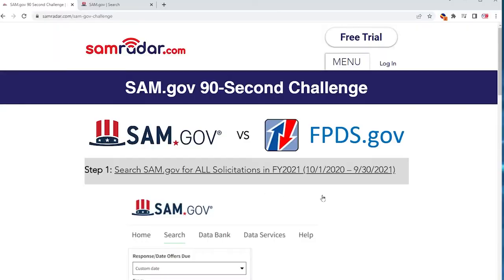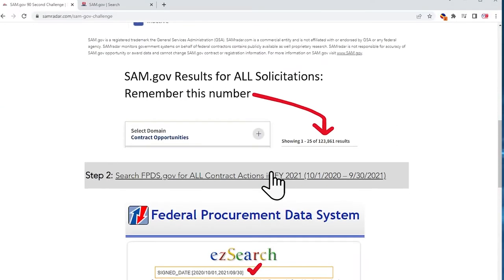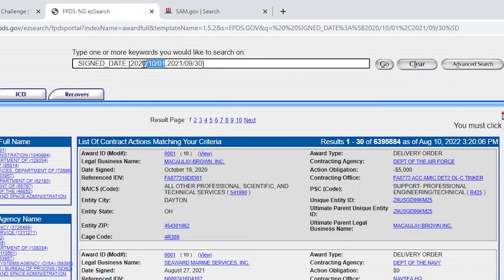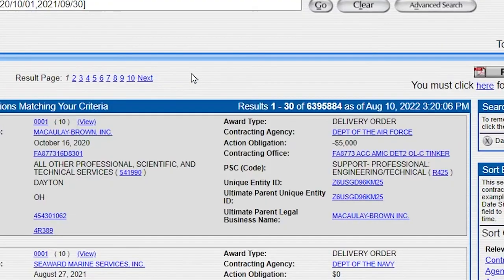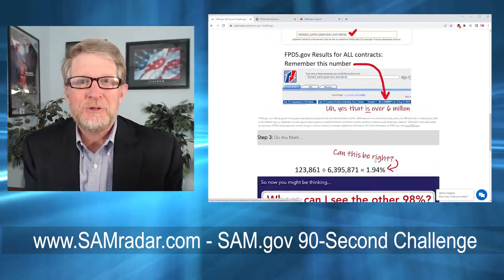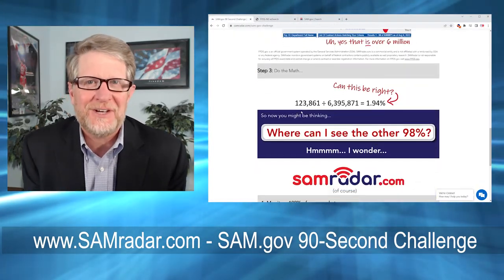Go back to SAM Radar and you can click right here and it will take you to FPDS. It's the same timeline from October 2020 to September 2021. And if you take a look, there's almost 6.4 million awards. Hey, you're probably thinking to yourself, where can I find the other 98%?